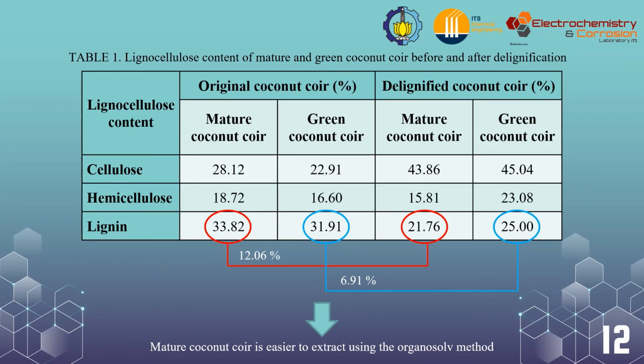The higher water content may hinder the direct contact of ethanol and lignin, which makes ethanol not attack lignin effectively. This differs from the case of mature coconut coir, where the moisture content is relatively low. Hence, ethanol can directly attack lignin in the coconut coir.